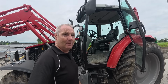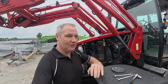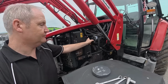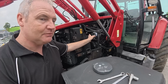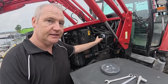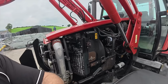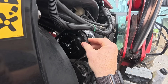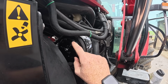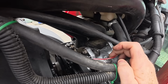I started the tractor up and I could hear a squealing noise coming from the front of her with the air conditioning turned off. I came out and had a look, and it was coming from here where the clutch is. On the front of the compressor there's a magnetic clutch, so every time you turn on your air conditioning, this clutch will engage and the whole thing will turn. So basically, there's a shaft in here, to make it simple, and this should turn freely when the air conditioning is turned off. The magnet will release. There's a little wire there which I presume does something towards that.